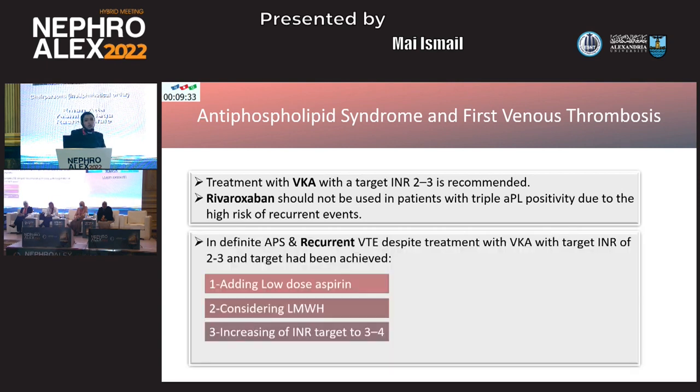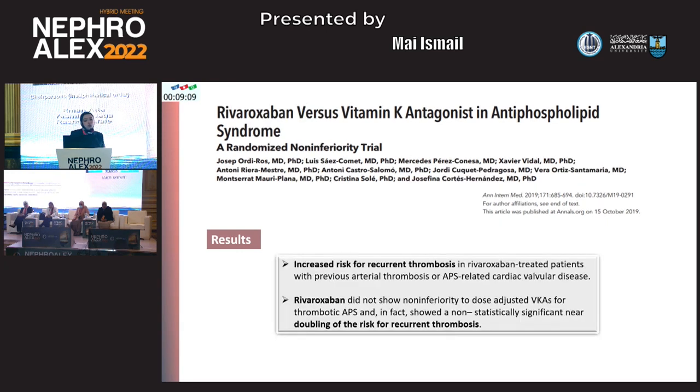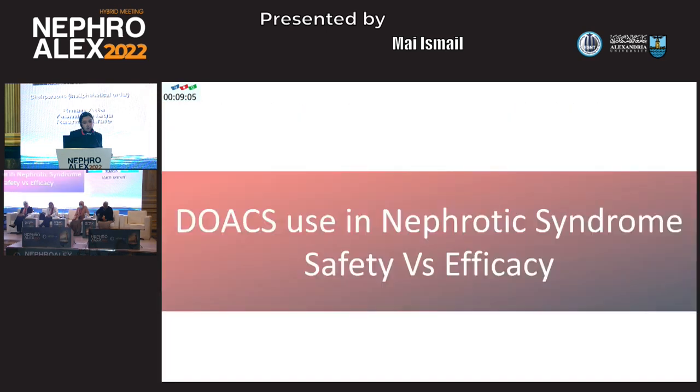طيب what if the patient كان على warfarin on target 2 to 3 yet there is a recurrent venous thromboembolism? We have 3 solutions: whether to add a low dose of aspirin, or to consider low molecular weight heparin, أو إن احنا نزود التارجت from 3 to 4. The non-inferiority trial evaluated safety and efficacy of rivaroxaban against warfarin. لقينا إن rivaroxaban البيشنتس اللي أخدوه جالهم recurrent thrombosis plus إن هو showed non-inferior عن الوارفارين.